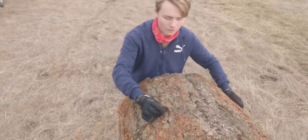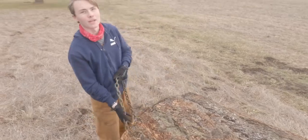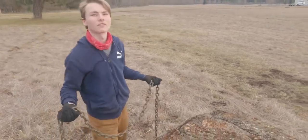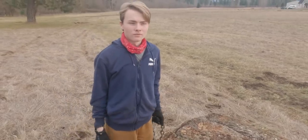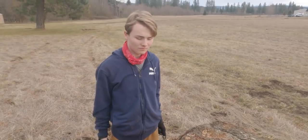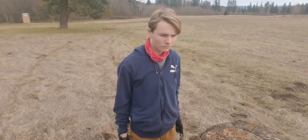Not sticking out very far. What I gotta do is I gotta wrap it around, right? Pull it out a little ways and wrap it back around. No? I don't have any opinions yet. Just figure it out. Well, that's not very helpful.